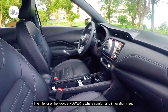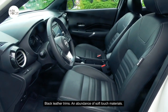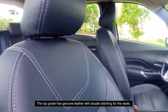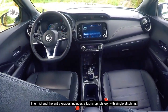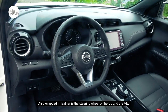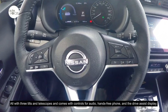The interior of the Kicks e-Power is where comfort and innovation meet. Black leather trims, an abundance of soft-touch materials. On the dash, the center console armrest that doubles as storage. The top grade has genuine leather with double stitching for the seats. The mid and the entry grades include a fabric upholstery with single stitching. Also wrapped in leather is the steering wheel of the VL and the VE. All three tilts and telescopes, and comes with controls for audio, hands-free phone, and the drive assist display.